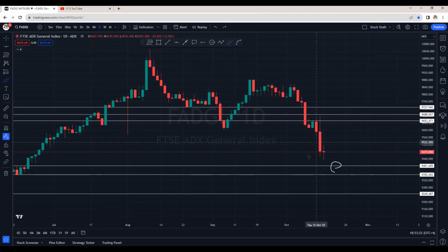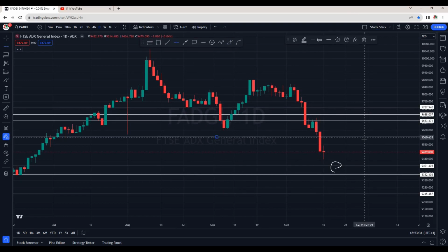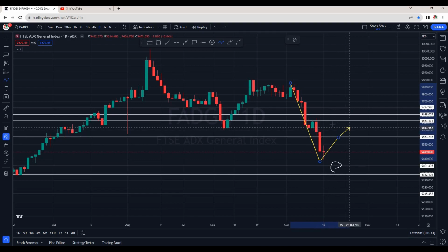Since the market has taken a pause, let's identify our next immediate resistance areas as well. For now this is a resistance area, that is 9563. As we saw the drop to the downside, when the market recovers it will hit the resistance areas. So the first hurdle is at the 9560 area, and then 9600 is also a resistance zone. Obviously the major one for now is this area, that is the 9650 area.